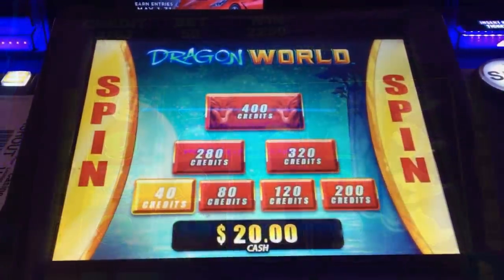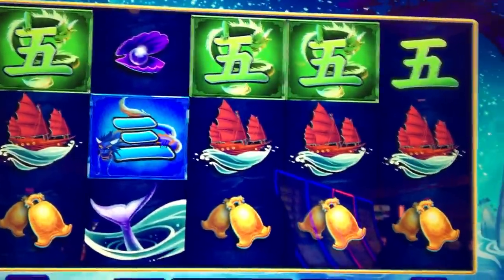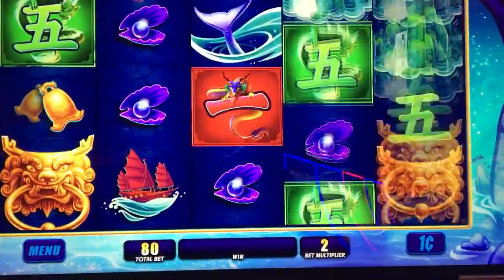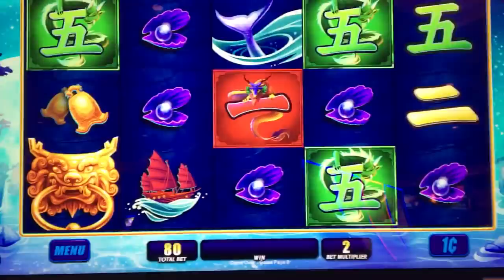Okay, we got this one, I've never tried it before. It's called Dragon World. It's got some progressives if you get five of those symbols in a row. Put 20 bucks in, let's do 80 cents a bet. I'm guessing those dragon symbols, the gold one, is the bonus.